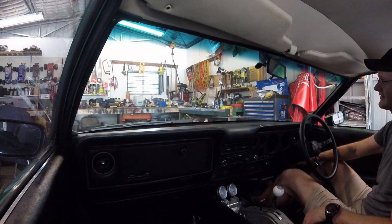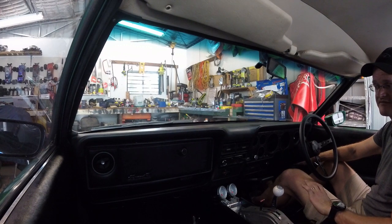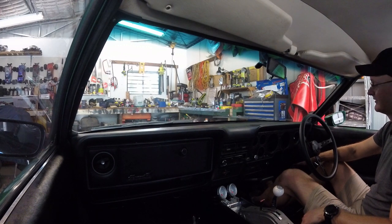Worth every cent. Makes driving the car feel intuitive now, because you expect the steering to behave the way that it would if you drove any other car, rather than having to think about getting your shoulder into it to get it to turn. That was money well spent.